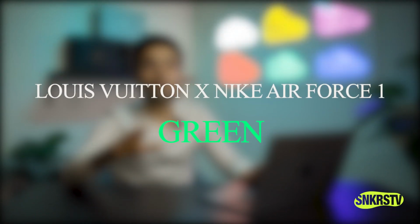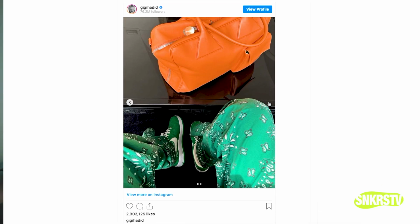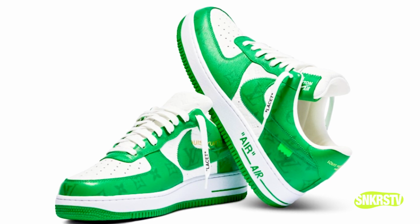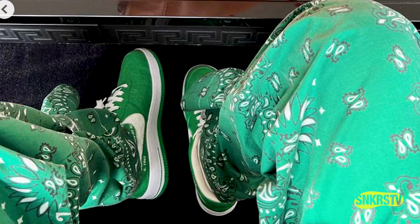And now the fourth one is Louis Vuitton Nike Air Force One Green. And you know what? Who was walking around wearing this? The famous Gigi Hadid, man. She was spotted wearing these sneakers. She posted her pictures on Instagram wearing these. And she especially took pictures of these sneakers. Of course, that makes sense, man, these are such nice sneakers.